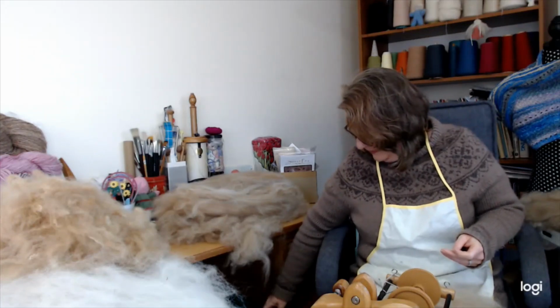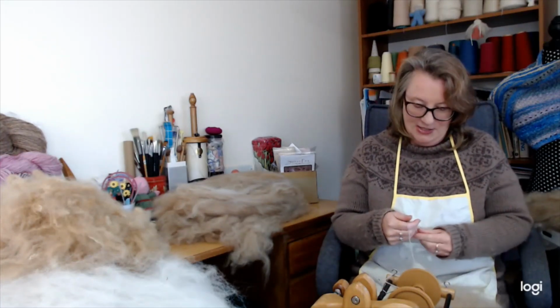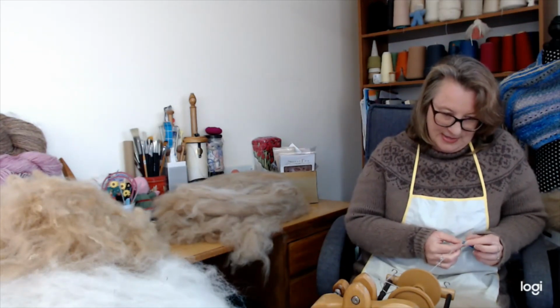Just because I do it this way, I'm not saying this is the right way or the only way, because with spinning there are so many different ways to prepare fleece. There are so many different ways to card fleece. There are different types of hand carders, different ways of using them, and different traditions, many of which have come from different areas in the world. Different types of sheep and sheep wool need different types of preparation. So over generations, traditions have developed around how people prepare fleeces because it suits the type of wool they have been using. So there are a lot of different ways that we can do things.